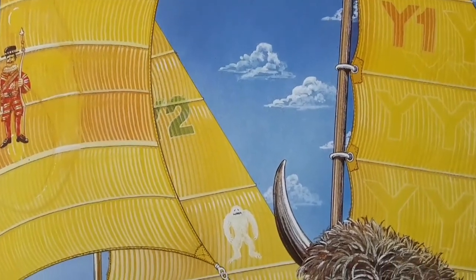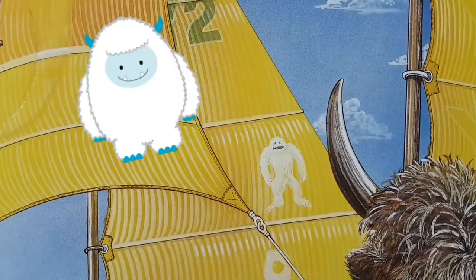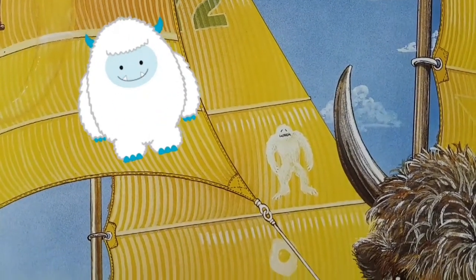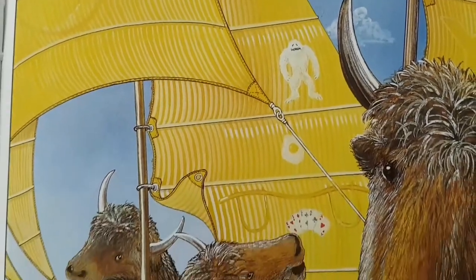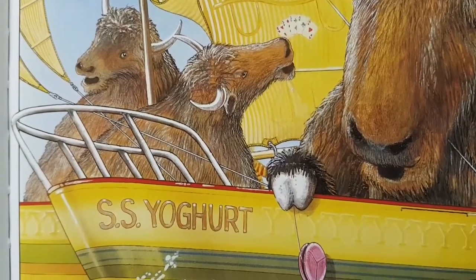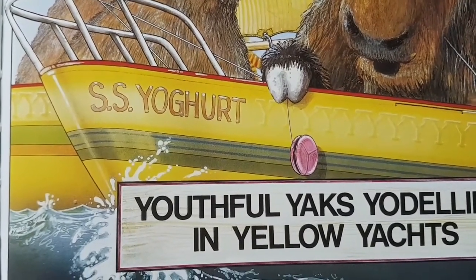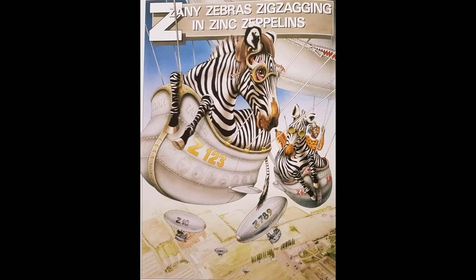Oh, there's another creature. A mythical creature that people try to find in the forest. What's he called? I don't know if I would like to sail on a yacht called the SS Yogurt. Doesn't seem very solid and safe, does it? This is our last page.